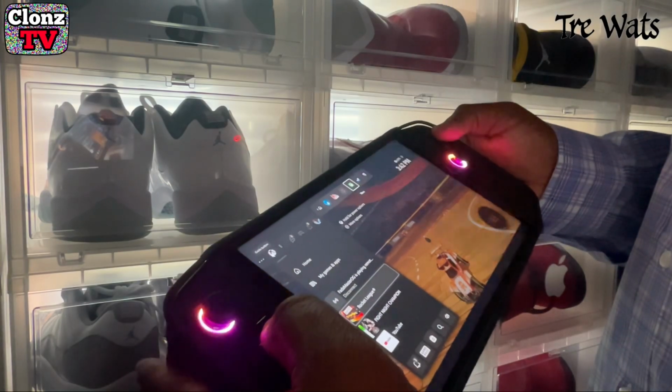Oh, and one more thing. If you need to charge this device, it charges real fast. I cannot believe it. I can't believe it. It charges fast, y'all. Now let's get to a few cons, okay?